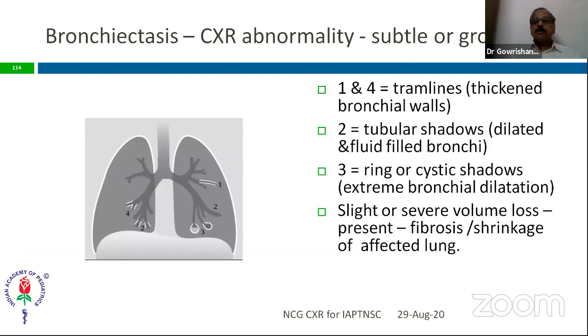Now coming to bronchiectasis cases. Bronchiectasis has some X-ray abnormalities. It can be subtle or it can be gross. You can have something like a tram line. What do I mean by a tram line? Like you see in number one and number four, these are thickened bronchial walls. Then number two is cylindrical bronchiectasis, which they call reversible bronchiectasis. That means the bronchi do not undergo the normal tapering. They don't have the normal pruning character. They have the same caliber throughout, which is a tubular shadow.